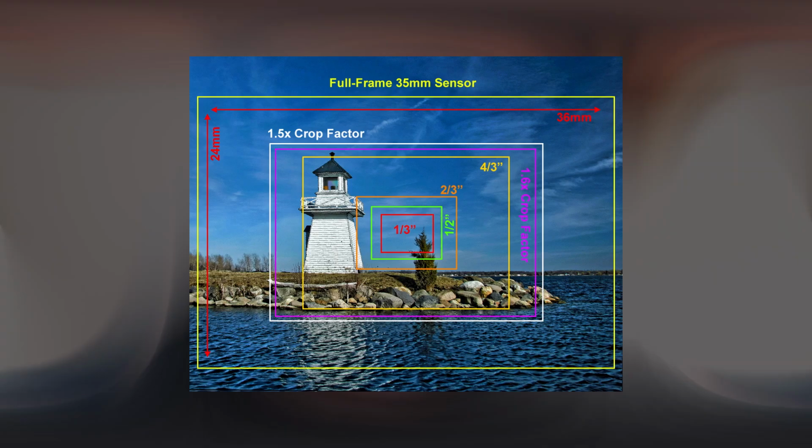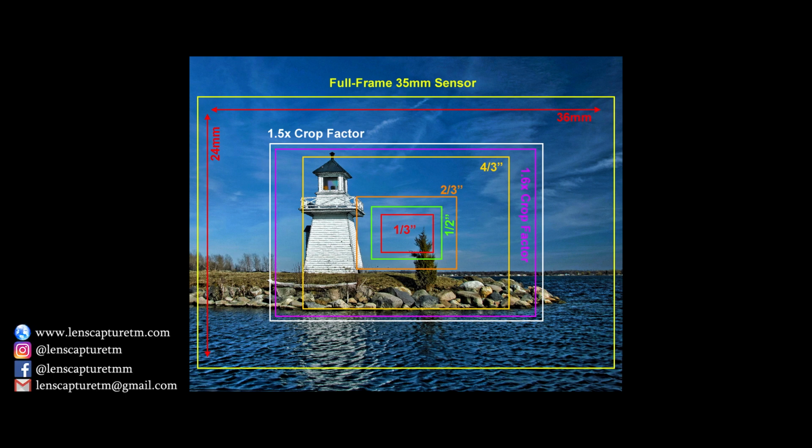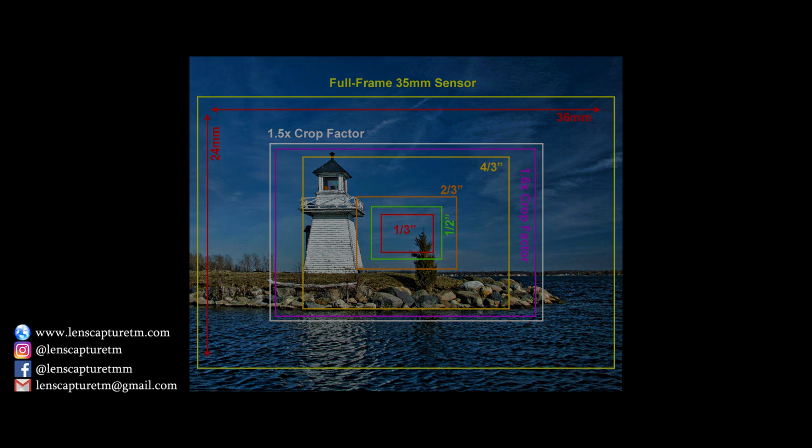Now just to give you an example and an idea of exactly what I'm talking about when I'm talking about the sensor and crop factor, take a look at my image here, right? If we're shooting on a full frame sensor, you'll be getting everything that's in the yellow area, which is actually 35 millimeters, and that's a beautiful lighthouse, by the way. Now if you were shooting on a Nikon, Pentax, or a Sony that has a 1.5 crop, you'll be getting the picture of what's in the white area. So as you can see, the 35mm has cropped all the way down, so you'll pretty much just be getting the lighthouse, not the rest of the scene. And if you're shooting on a Canon, it's gonna be cropped even more, so only the pink area from that image. So there you go.